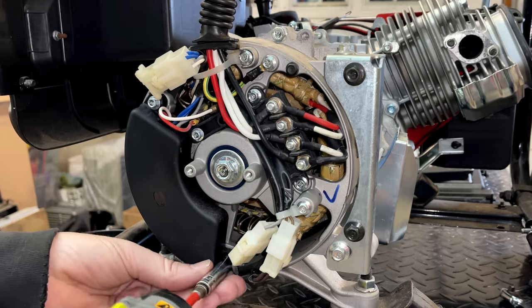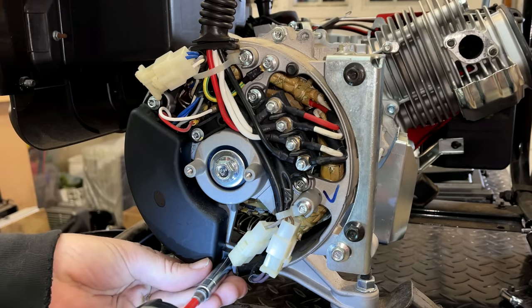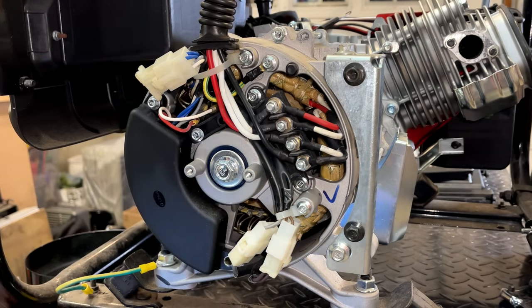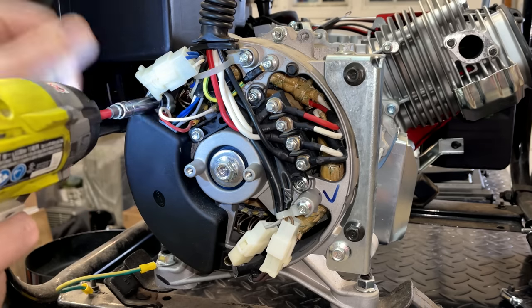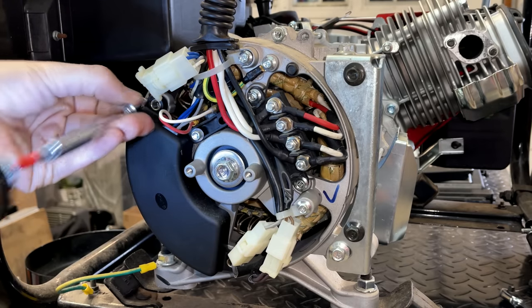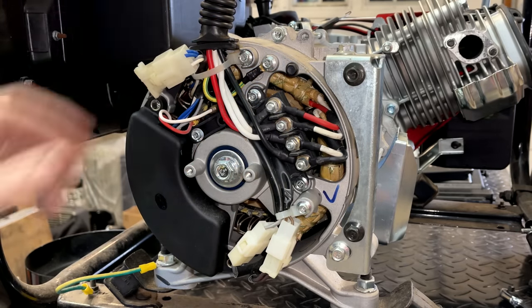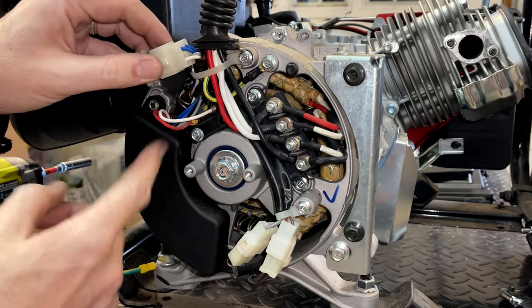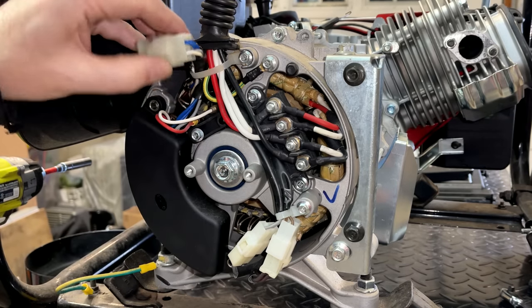Anyway, we need to disconnect all this to free up the stator and make room for the puller. So just take note, especially these wires, where they all go. Take pictures, take video. They have to go back in the right place. And even the wires on the brushes, the red wire always goes on the left.